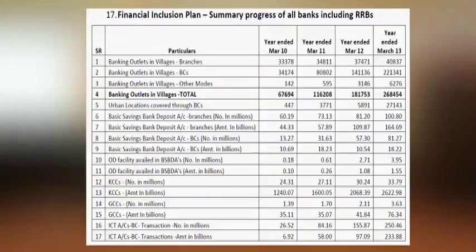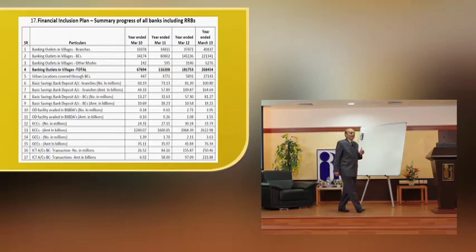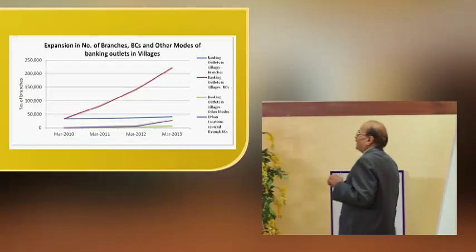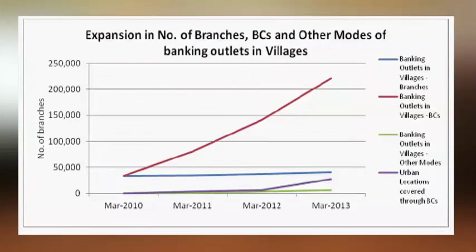Now, this chart also gives other details, like how many KCCs, that is Kisan Credit Cards, have been issued, how many general credit cards have been issued, how many transactions are being made by use of information technology. All those things are there. Well, this is only from the academic point of view. Those of you who would like to, you can have a look at this particular chart to gain further knowledge. Now, this talks about the expansion of the number of branches, BCs, and other banking outlets in villages, the same thing which we have already discussed.